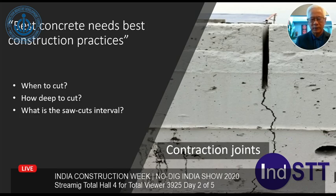What is the spacing? So let's say if you've done the first cut here, where should the second cut be? Based on our experience, for external, you shouldn't do anything more than 5 meters. If you cut up to, let's say, 10 meters, you might have a natural crack in between your two saw cuts. For internal, I would say maybe 6 meters, max up to 8 meters.